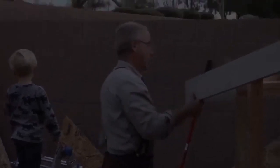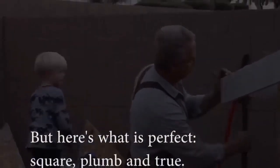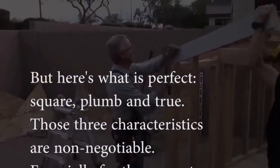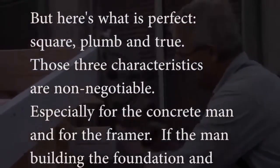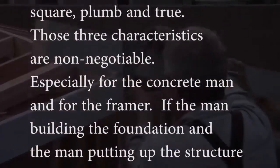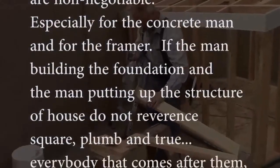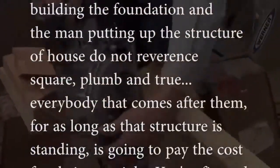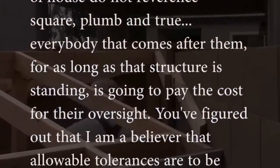Cheers, mate. As you can see, the fit up on some of these connections is not perfect. But here's what is perfect. Square, plumb, and true. Those three characteristics are non-negotiable, especially for the concrete man and for the framer. If the man building the foundation and the man putting up the structure of the house do not reverence square, plumb, and true, everybody that comes after them, for as long as that structure is standing, is going to pay the cost for their oversight.